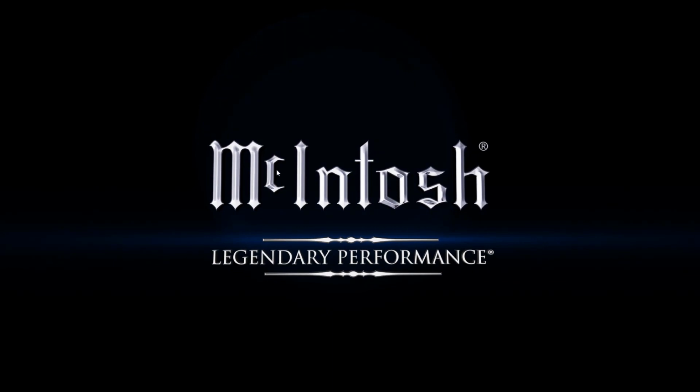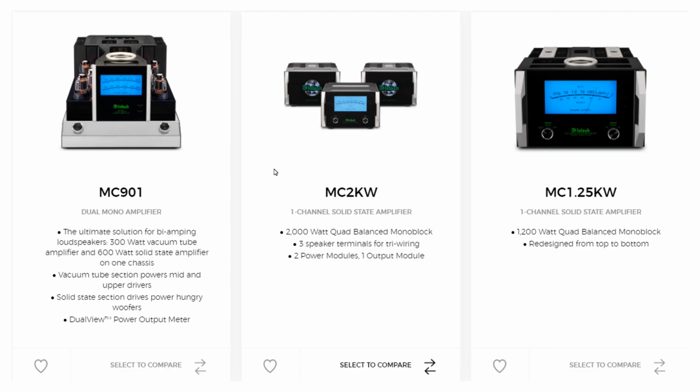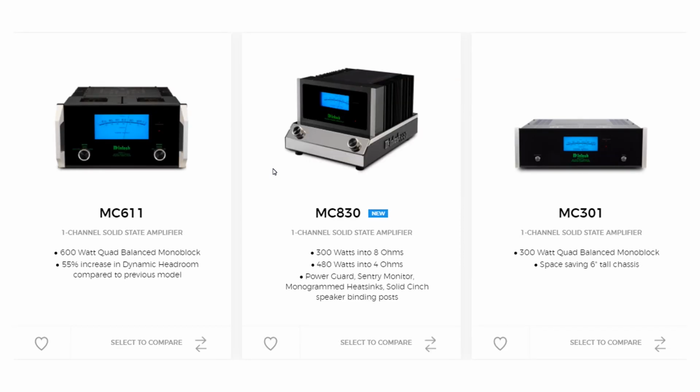McIntosh, the legend in the high-end industry. Not to be confused with design, there is no other company in the world with such a mechanical construction. Top lineup power, kilowatt and more. The 300 watt lamp amplifier is equivalent to a kilowatt solid state amplifier. Let's look at other models. And McIntosh doesn't make anything below 300 watts.